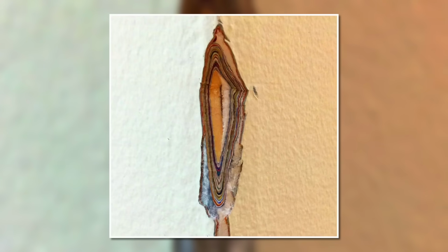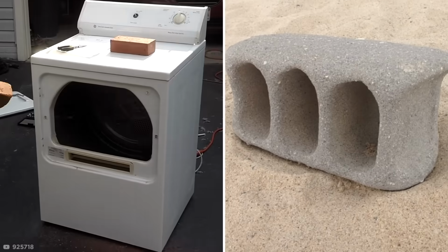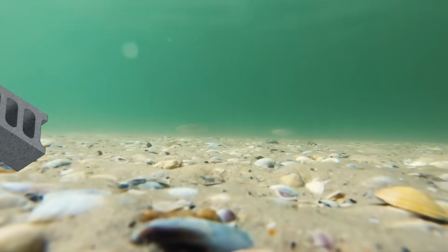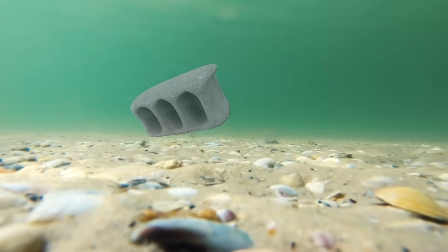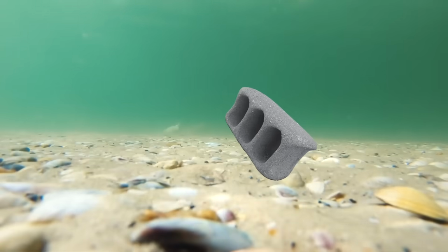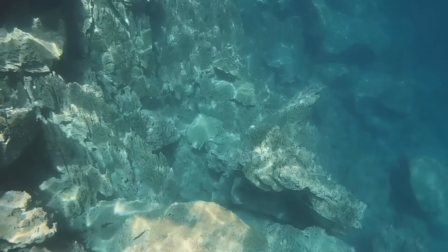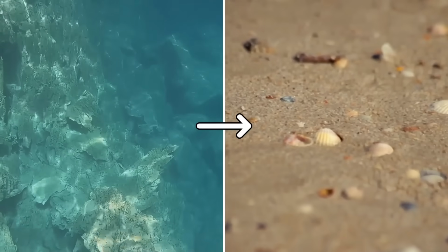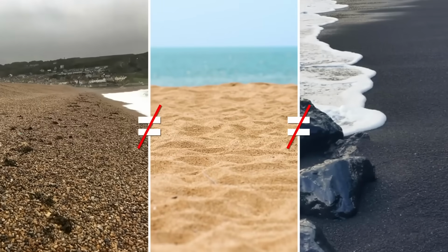But that corner's not the only thing Time's taken a chip out of. Just take a look at this strangely shaped stone. While it looks like it's been thrown in a running washer for a few cycles, it's actually a cinder block that's spent years tumbling around in ocean currents. The force of water and collisions with other ocean debris gradually wears down just about everything that enters the sea. Eventually, rocks and minerals like this are broken down so much that they become the grains of sand that make up our beaches. Although not all sand is the same.